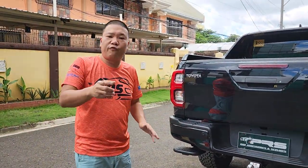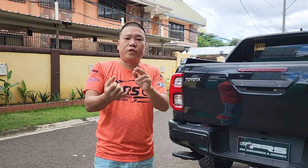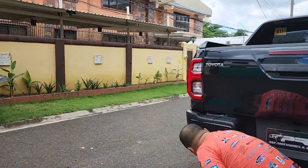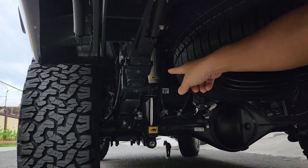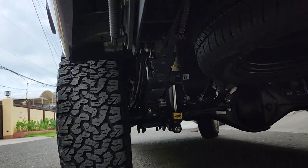suspension, we also install a full OLDMAN EMU BP51 with complete leaf spring. Complete is with U-bolt, leaf spring, bushing, and greasable shackle. This one, everything. It's the greasable shackle here, leaf spring, and the OLDMAN EMU BP51 suspension.